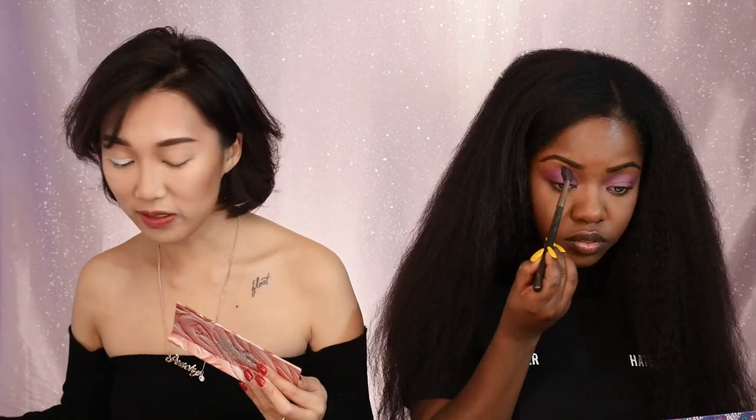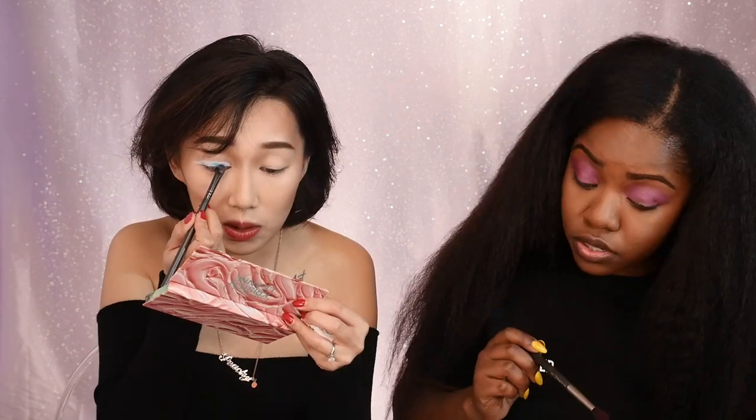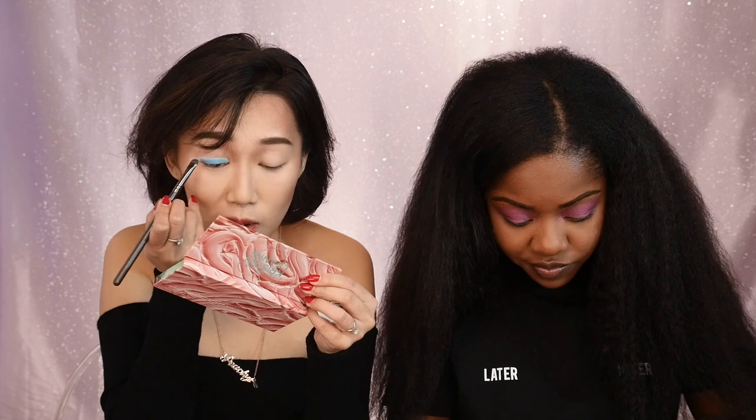Okay, since I have to do it the hard way, I'm gonna go into ColourPop now. Oh, it's such a pretty blue though. It is pretty. Actually, that looks great. It looks perfect in the picture. Yeah. Wow. I feel like I might have gone overboard with the pink. I feel like you had a lot of pink on, but I fucked it up.